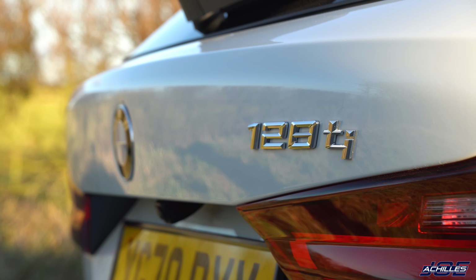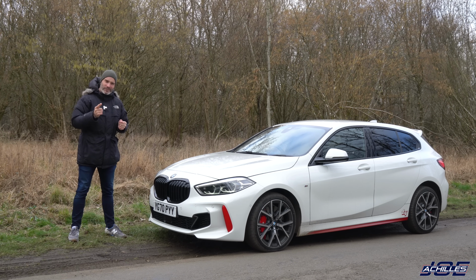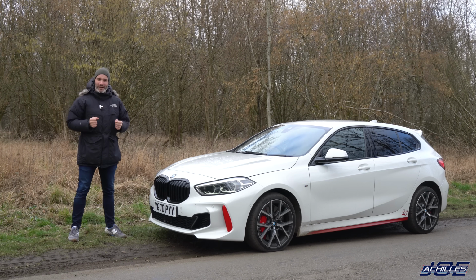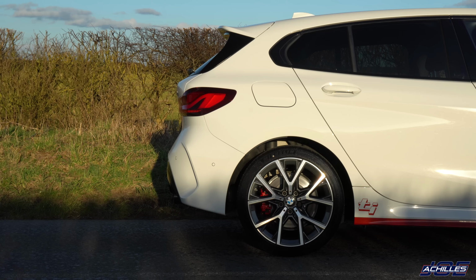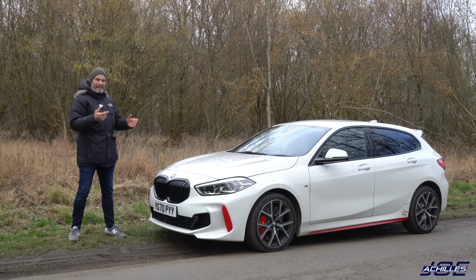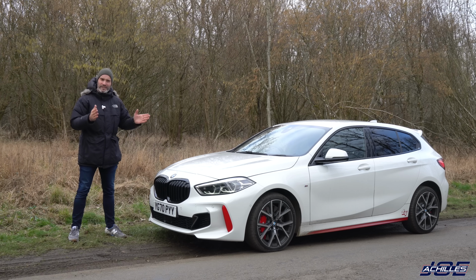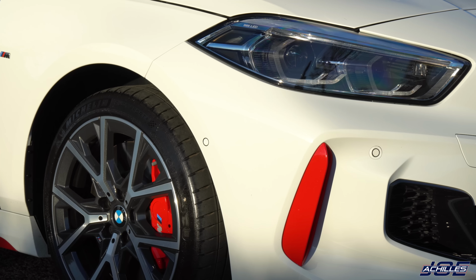A base spec 128ti costs £34,300 here in the UK. That's almost £1,000 more than when I last checked just 5 weeks ago. This particular one, being a UK press car, has a couple of options on it. The technology pack, the Harman Kardon sound system and the heated steering wheel, but that's pretty much it. And it retails at about 37 grand on the road, which I think isn't too bad at all and sits way below that £40,000 tax threshold that we have here in the UK.